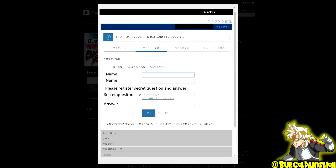So on the next page, you'll see two boxes. These are for your first and your second name. I don't actually think I typed anything in here, but regardless, it doesn't matter what you pick. It really doesn't matter. Type in anything.